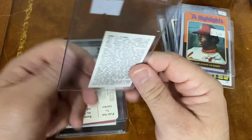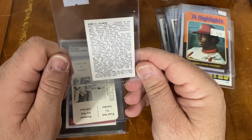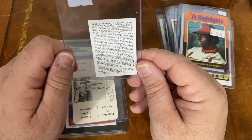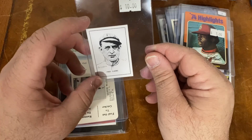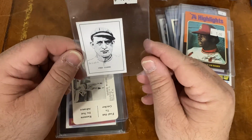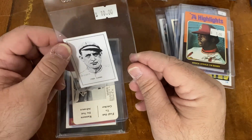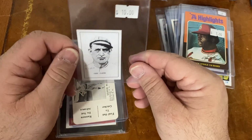Now, this is from 1950, and I think they were issued by the Hall of Fame. It's a nice little set. The cards are pretty small, but this will go nicely with my PC of Fred Clark. And at some point here, I think maybe I'll pull it out and show you what I've got.